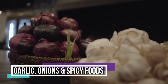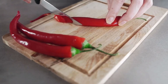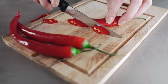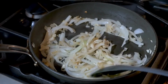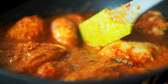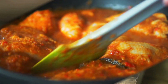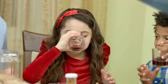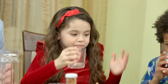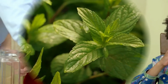Garlic, onions, and spicy foods. Spicy foods such as chili, onions, and garlic can cause heartburn in many people. It will not cause any backflow at all. However, if you eat a lot of chili or garlic, be sure it can cause you a lot of harm. Some of these spicy foods are more likely to disturb you than others.